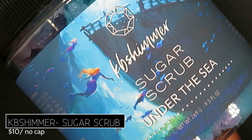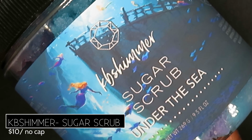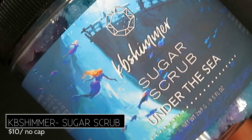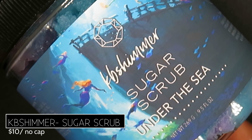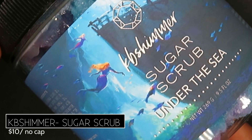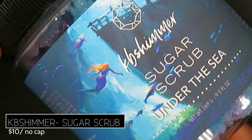Moving into KBShimmer's offerings for this month, they're bringing us another yummy sugar scrub. This one's in the scent Under the Sea, and the scent description is it's supposed to smell fruity, sweet, and succulent. It's got notes of watermelon, cantaloupe, sugarcane, lily, orchid, salty ocean breeze, and white sand. It's going to retail for $10 as usual, which, my goodness, is that a bargain or what for a 10-ounce tub? And there will be no cap.